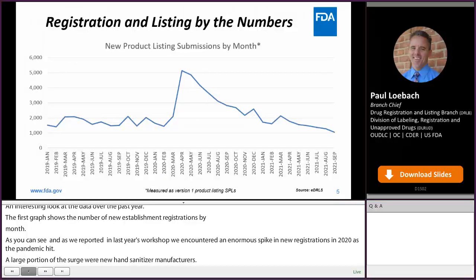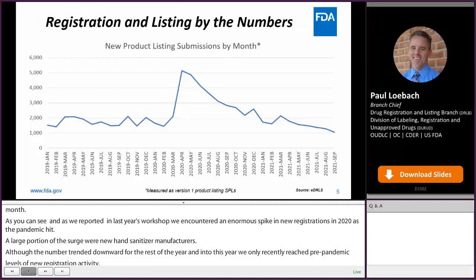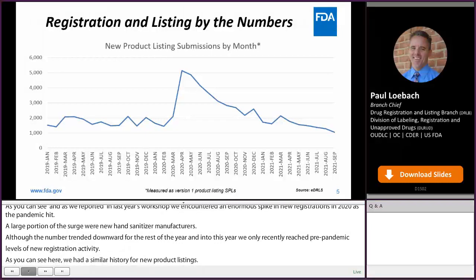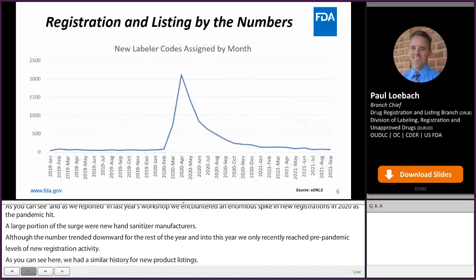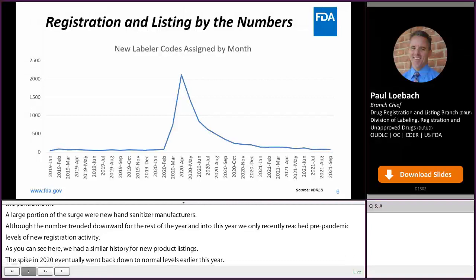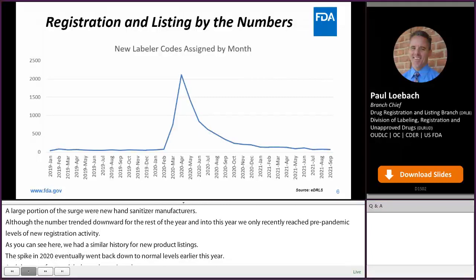As you can see here, we had a similar history for new product listings. The big spike we had in 2020 eventually ebbed back down to normal levels earlier this year. And the same for new labeler codes assigned. In all, for 2020, the DRLS branch assigned more than 7,000 new labeler codes.